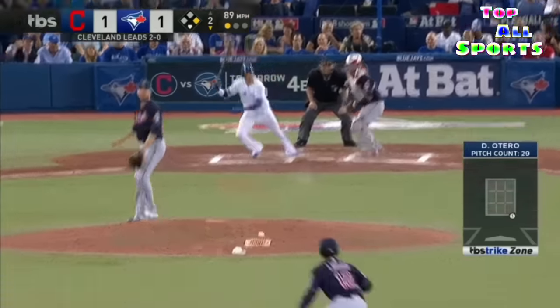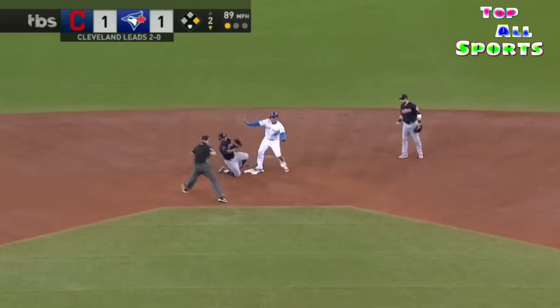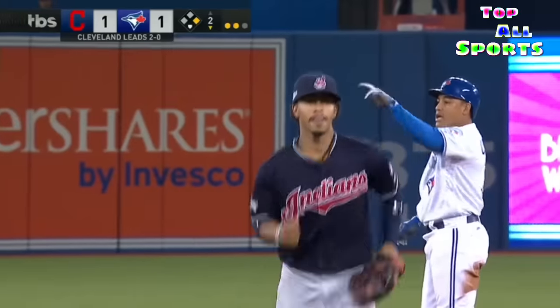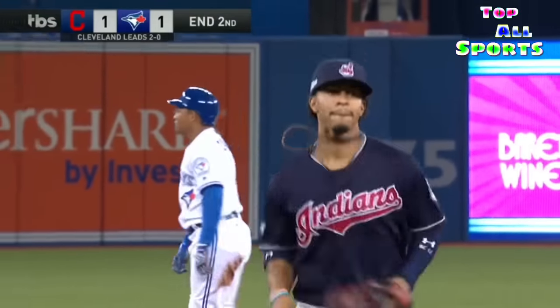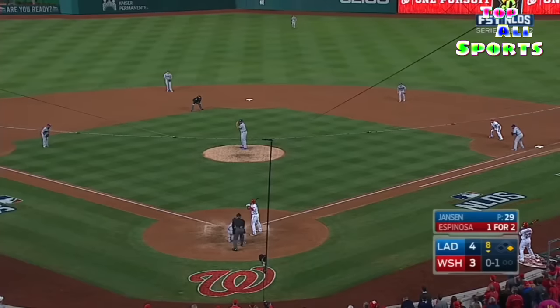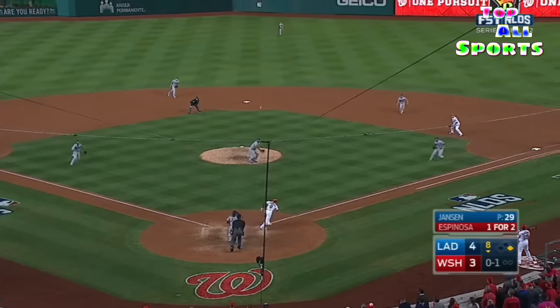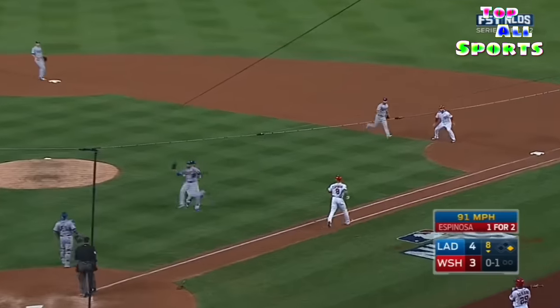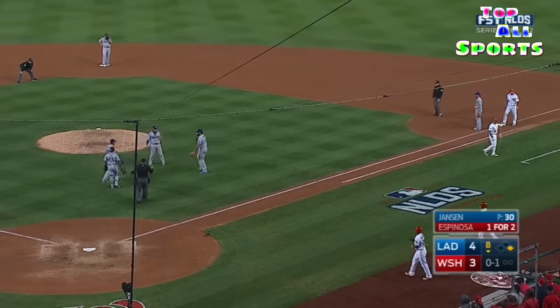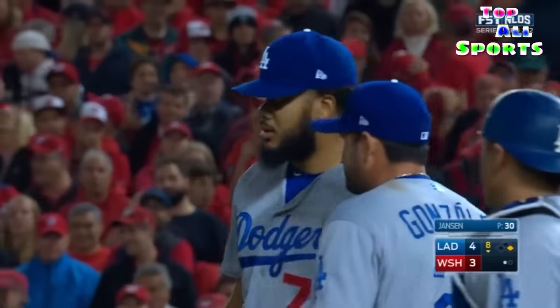Devin Travis was iffy. That ball is hit to Lindor, who bobbles. Got the out there. Double play. Lindor jumped. The 0-1 to Espinoza. Bunted. And the catch is made for the first out of the inning by Adrian Gonzalez.